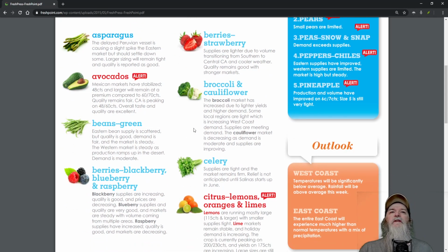Broccoli and cauliflower. Broccoli markets have increased due to lighter yields and higher demand. Some local regions are light, which is increasing West Coast demand. Supplies are meeting demand. The cauliflower market is decreasing as demand is moderate and supplies are improving. Wasn't too much longer ago that cauliflower was on the craze. Everybody was making pizza crust and weird bread things, and they couldn't keep up with the demand, but it seems to start slacking off now.